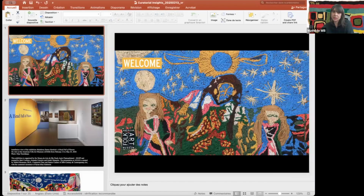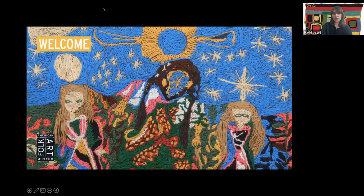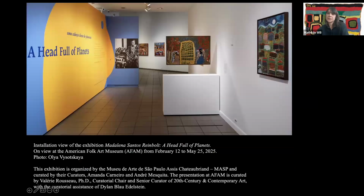Born in Brazil in 1912, Santos Reinbolt is best known today for large-scale embroideries made from hundreds of colored threads, which the artist referred to as quadros de lã, wall paintings. This landmark exhibition is organized by the Museu de Arte de São Paulo Assis Chateaubriand, where it debuted in fall 2022 and where it was curated by Amanda Carneiro and André Mesquita. At the American Folk Art Museum, the exhibition is curated by Valérie Rousseau with Dylan Blau Edelstein. And you can see now a view of the exhibition.